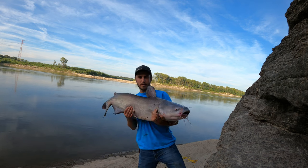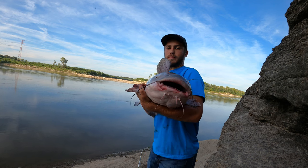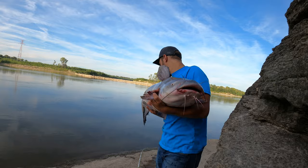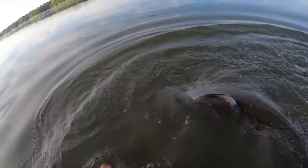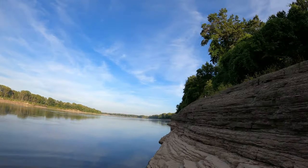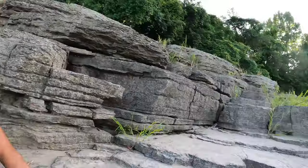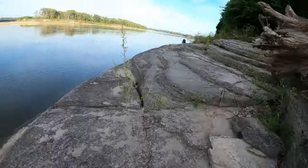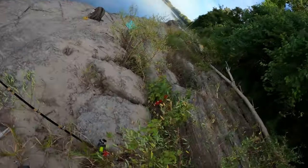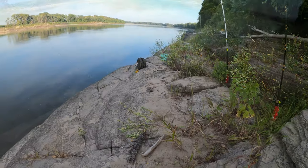There's a nice little bank kitty right there. No clue if I'm in the shot. He's ready to go. Oh, we got another fish up there. Almost pulled the rod in. Shit. I don't know if it's still on here. Hooked one, lost two.